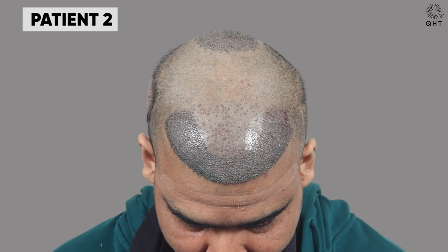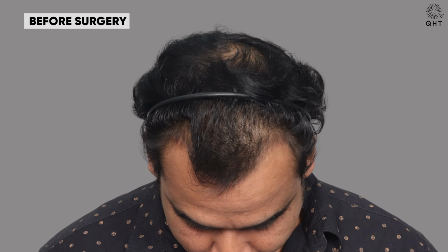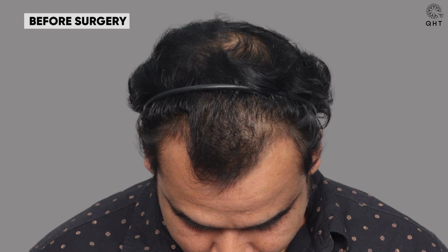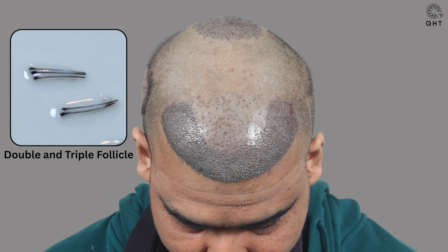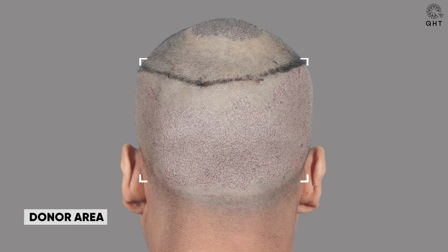In case of patient 2, single and thin follicles were implanted in the hairline zone to frame his face. For the frontal area and mid-scalp, which are affected by the M-shaped hairline and thinning, double and triple follicles were implanted for density. In this case, a total of 3,000 grafts were implanted, all extracted from his safe donor zone.